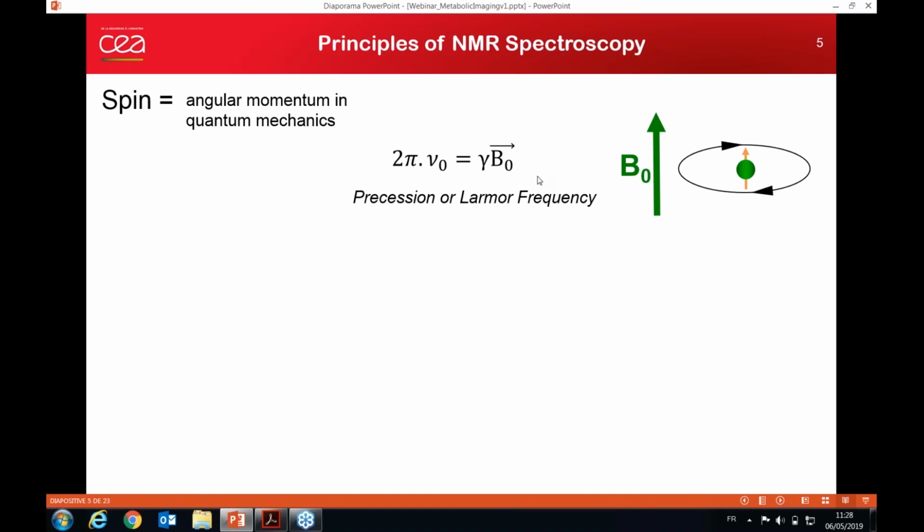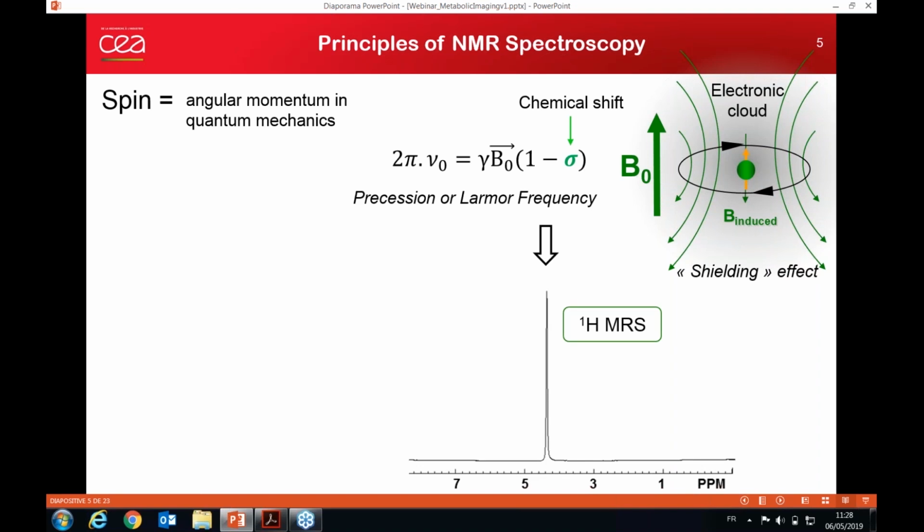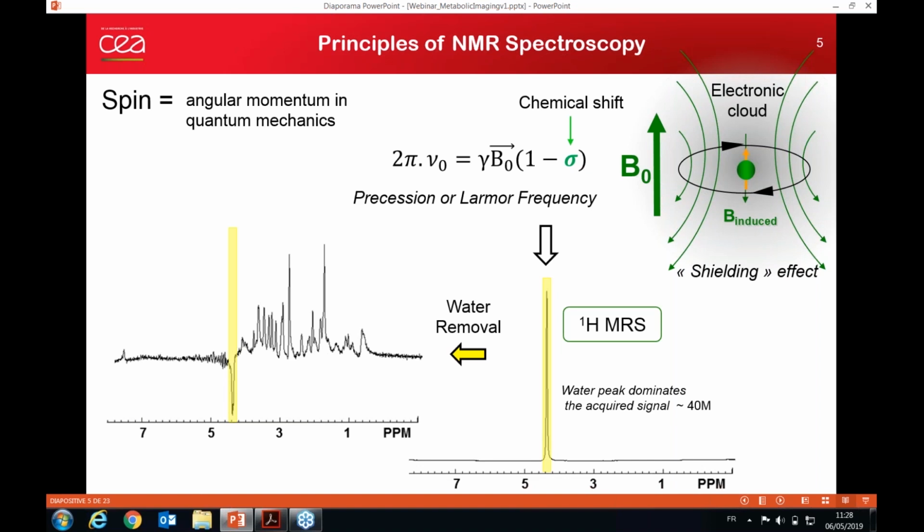However, all nuclei do not precess at the same frequency due to the influence of their surrounding electrons. This leads to a shift in frequency that we call chemical shift, as this shift depends on the molecular environment of the atom. By exciting those nuclei and collecting their NMR signal, we can then analyze the spectral component of this signal, and in the case of proton NMR spectroscopy, get rid of the overwhelming signal of water to obtain a signature of the brain biochemistry, as you can see on the left, with very different peaks that are specific to the main metabolites in the brain.